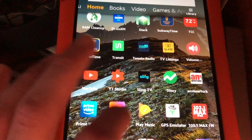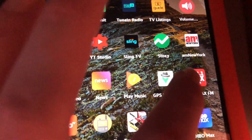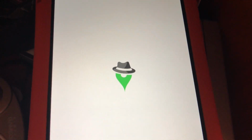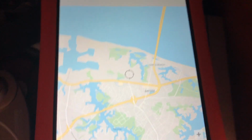Well, you go to the Google Play Store and search for this app called GPS Emulator. I took a brief pause there for a second so that I can emphasize how important this is. So you go to GPS Emulator.